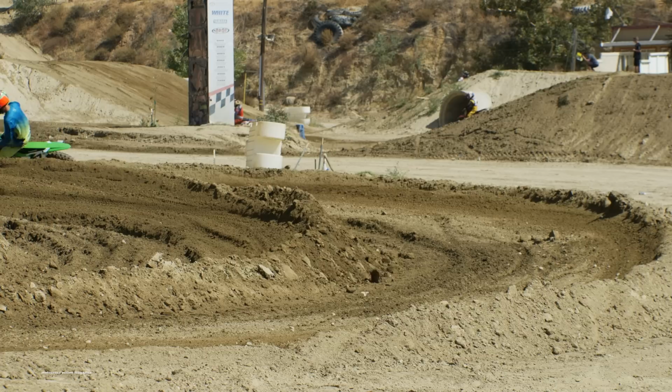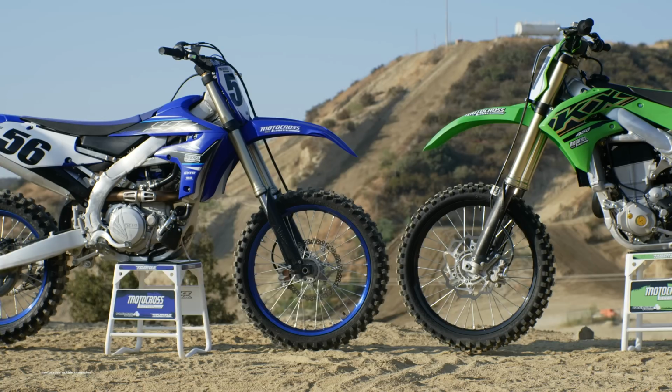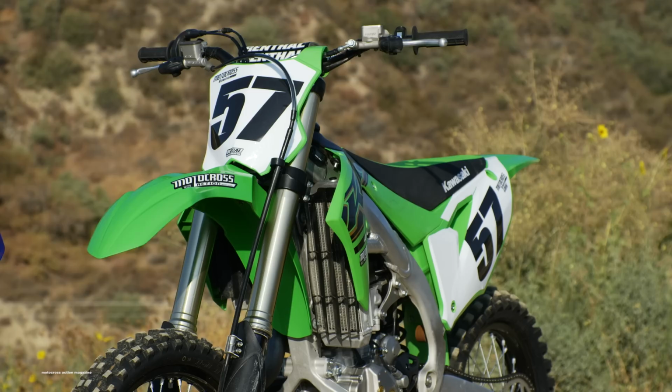Handling. The Kawasaki KX450 wins in the handling category. It is a very agile bike in comparison to the YZ450F. With its more pleasant power band, the KX450 is easier to move around on the track. It has a deft touch at turn-in and doesn't lift and drift on corner exit. Of all the aluminum frame bikes, the KX450 is the most forgiving.